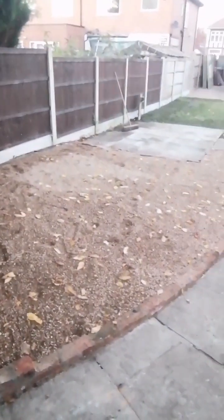So here we are then, final day. Yes, my hair is a complete mess, I'm covered in dirt. So here we go then. This is the wall that I was building. It's got a nice little crazy paving area down there. And all the back of the shed's now sorted out. We've got pea gravel around by the tree.